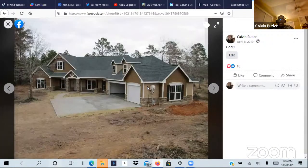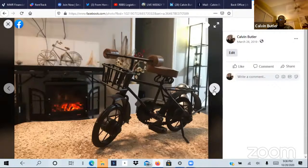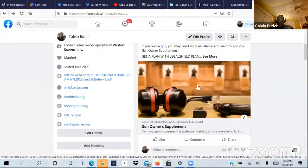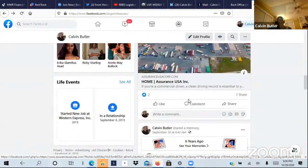This was the house that I was going to have built, but we bought this house here instead. But anyway, let me get out of this. That's my old condo right there that we moved from. But yeah, you can get some pretty nice vehicles and stuff.